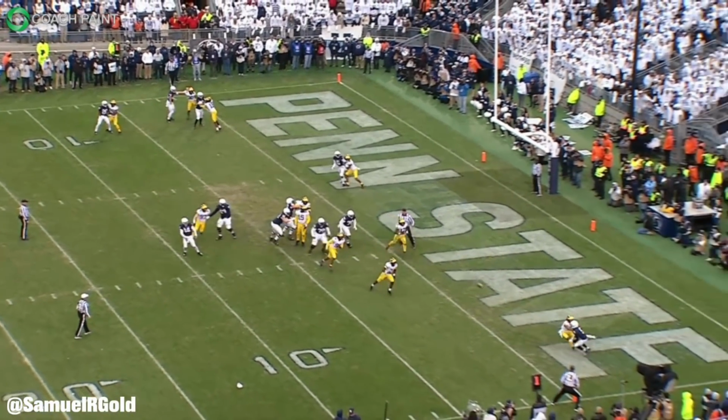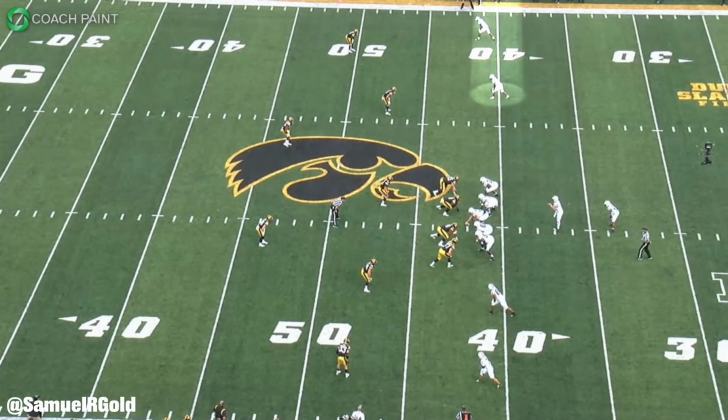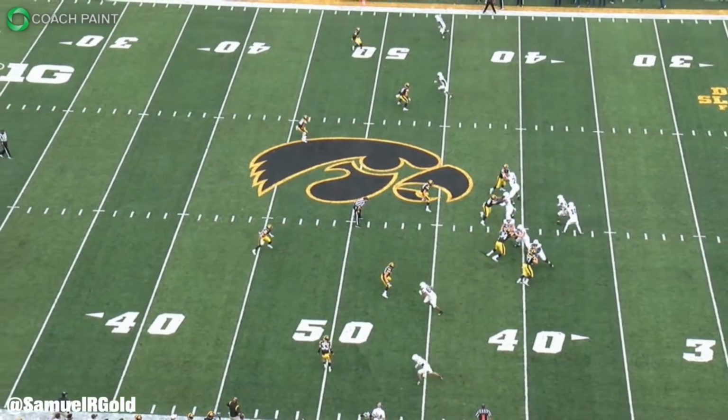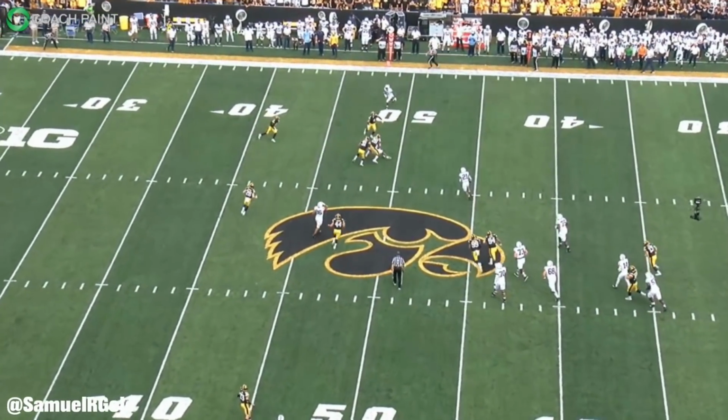So anyways, if there is one thing you need to know about Jahan Dotson, it is how good he is at running stems, how he sets up the top of his routes to create separation. That skill set is up there at the top of this class.